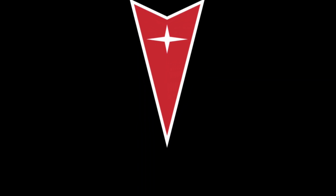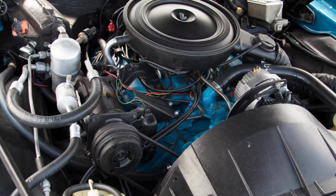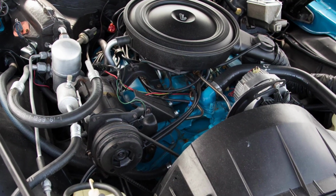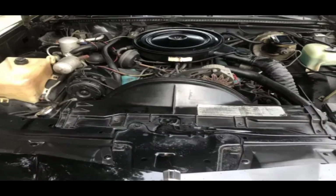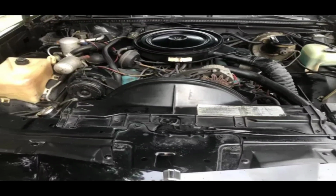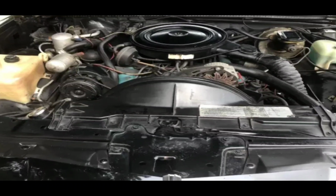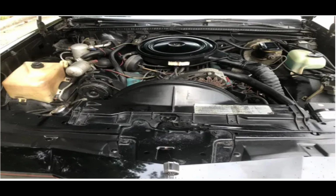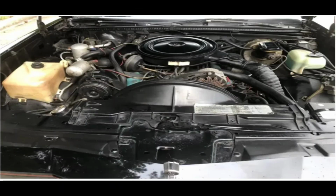Today we're going to be talking about the last V8 engines Pontiac ever produced. This was an engine family that was manufactured for only a few short years, from 1977 until 1981. This engine family deviated from the traditional Pontiac practice of maintaining the same external dimensions and connecting rod length of 6.625 inches in their V8 engines. One of these engines was even available with a factory turbocharger. Today, we'll be talking about the short deck Pontiac 301 and 265.